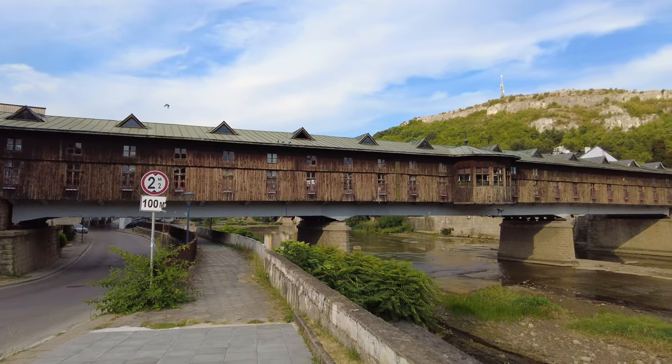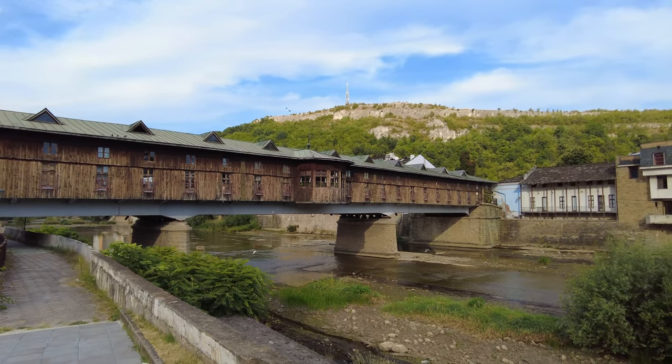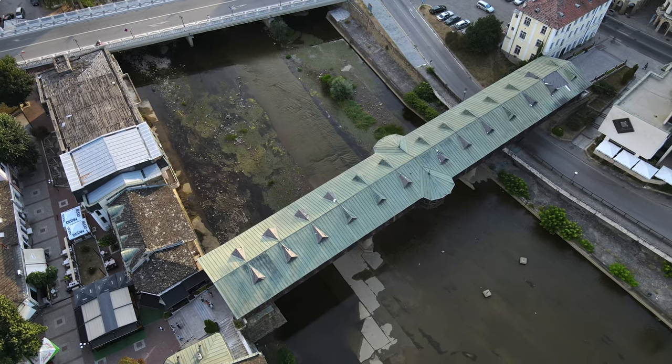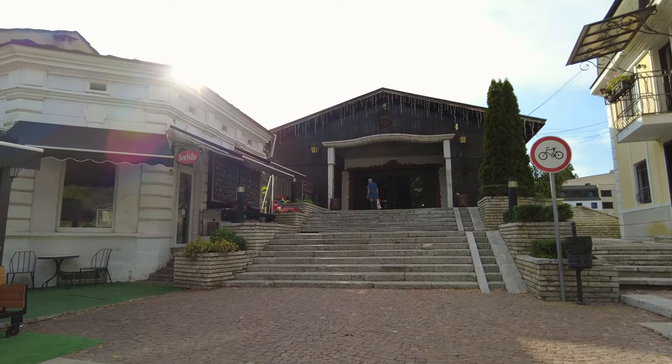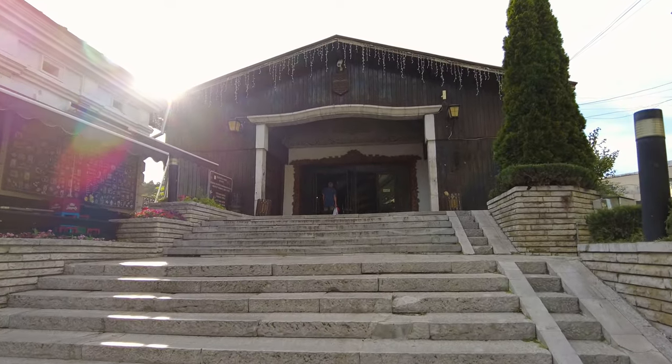The covered bridge spans the Ozam River and connects the old town of Orosha with a new part of Lovech. It reminded me a bit of the covered bridge in Florence, only that this one is in central Bulgaria, and I believe it is the only such structure in the entire Balkans. Today, this wooden bridge is packed with craft and art shops, cafes, and souvenir stands.